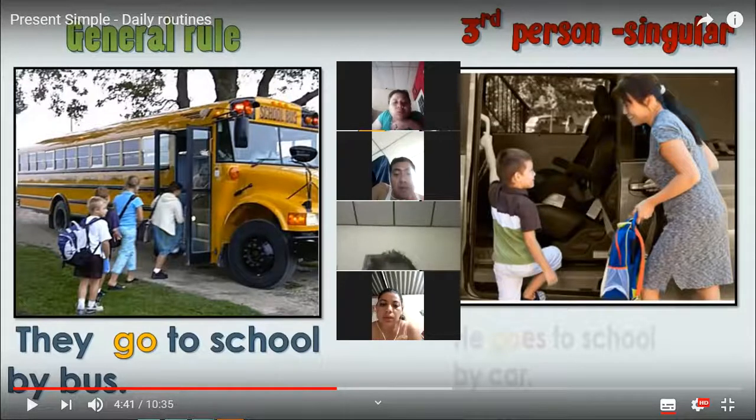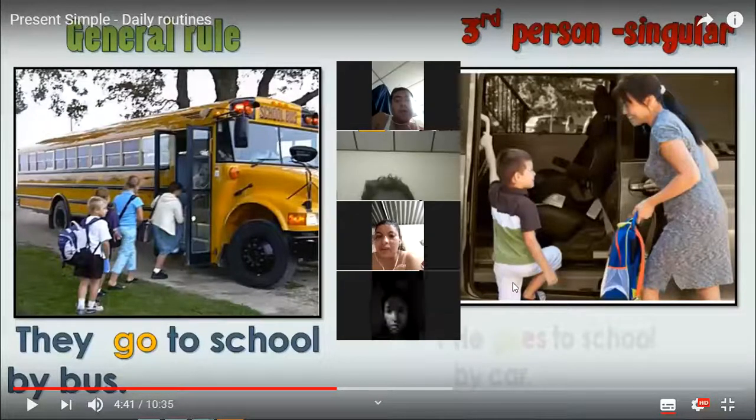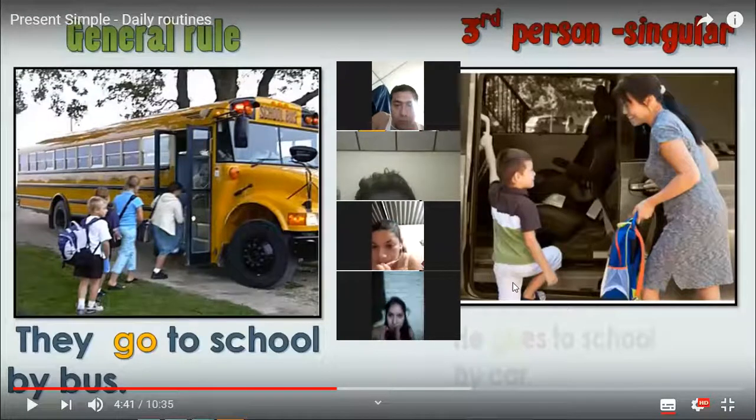May, you're muted. El micrófono, May. Ahí está. Ok, lea esta y el equivalente. Medio se ve ahí. Ajá. They got to school by bus. Más fuerte, acérquese al micrófono. School by bus. He goes to school by bus. Ajá, perfect. Se escucha súper lejos, pero la escuché.